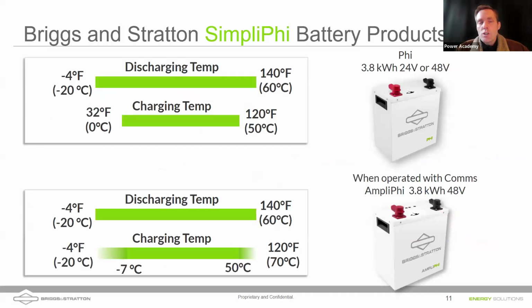So if we start charging our batteries slowly at low temperatures, we can allow the cell to warm up slowly, and as the cell warms up slowly, it gains in efficiency, and then we can charge it faster without damaging it. So we don't do that with our less sophisticated, our basic battery, the Simplify battery.